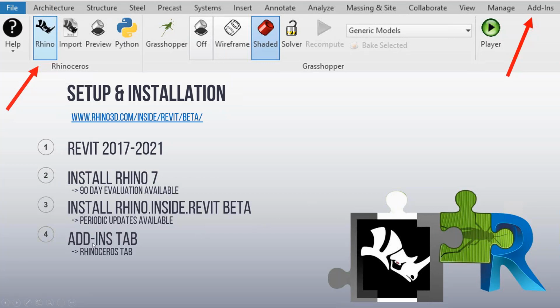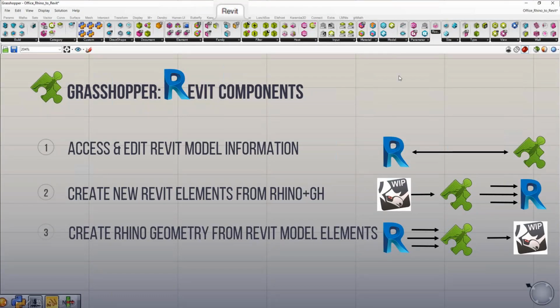And then once you have it installed, it'll appear within the Add-ins tab. So you want to go to the Add-ins, and then you'll be able to start up the plugin. And I'll show you that once we get to the interface here. But before I get into it, I just want to cover these few functions. This is really what I see as the main abilities of Rhino Inside Revit.